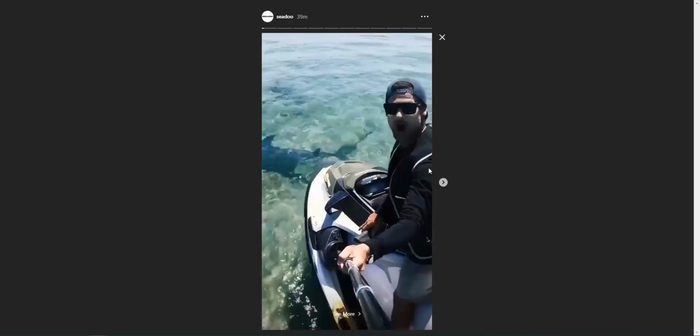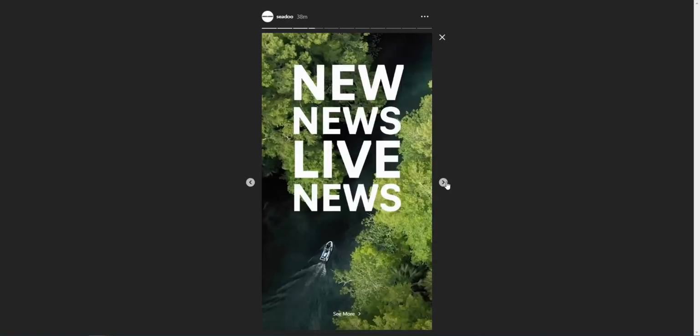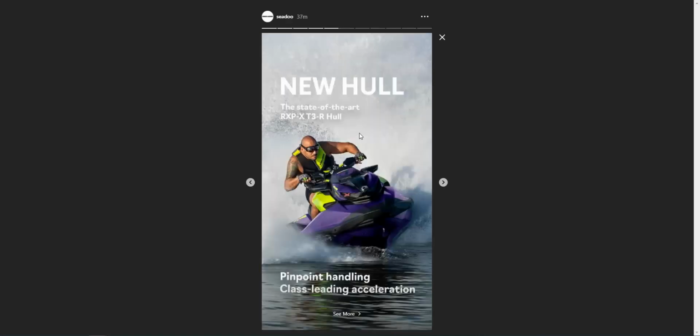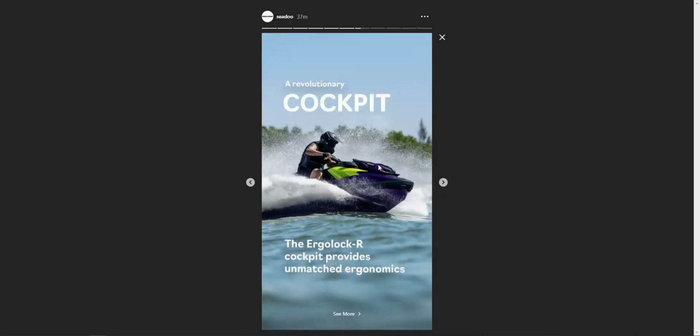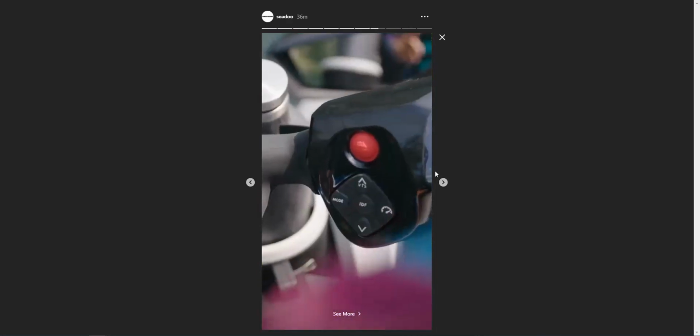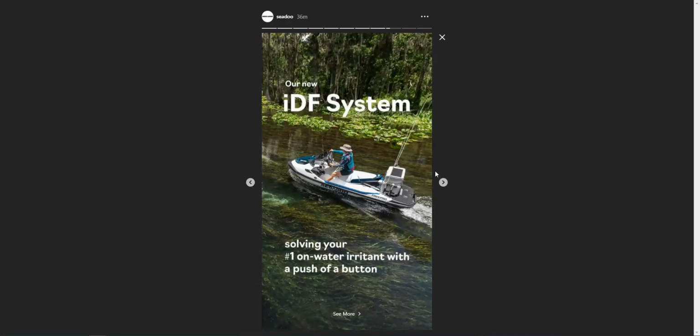So aside from the fluff, get past it a little bit. Okay, new news. This is what we actually care about. So the new RXPX has the quickest factory-built personal watercraft ever, whatever that means. But there is a new hull and pinpoint handling, class-leading acceleration. Hopefully, it's the quickest. Revolutionary cockpit, which honestly I didn't see much difference, but we'll delve into it a little bit more. The Fish Pro, which is awesome, has a reverse mechanism to spit out the weeds. That we needed so bad. And the new iDF system, which we'll look at as well.